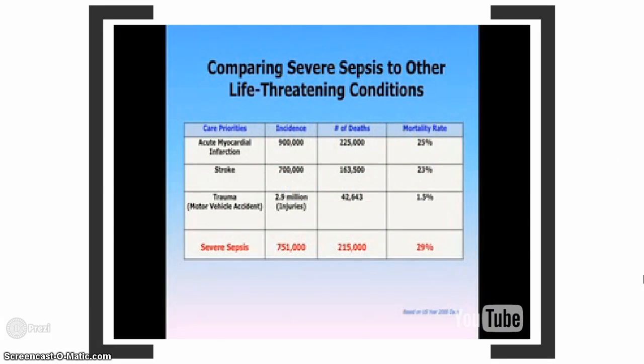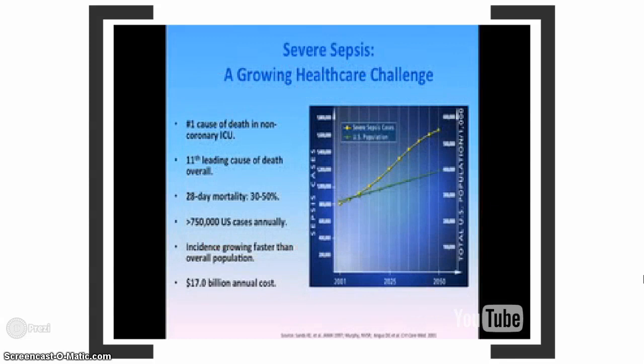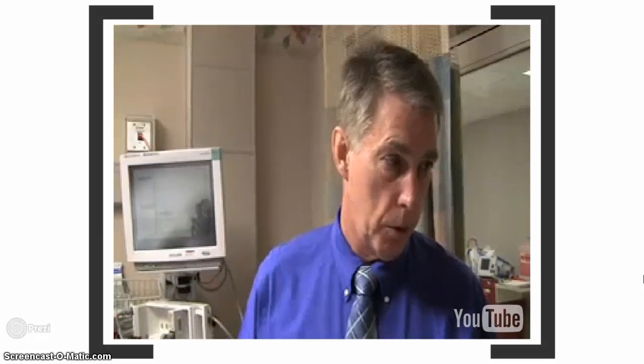This slide shows the incidence and the mortality of severe sepsis. You can see as they compare it to acute myocardial infarction and stroke, the mortality rate is actually higher and the incidence is comparable. Now, trauma is the other one which we have protocols for, and the incidence is quite high for that, but if you look at the mortality, it's only 1.5%. So the severe sepsis 29% mortality has not changed over the last 20, 30 years until these new protocols were started over the last 5 to 10 years in North America.